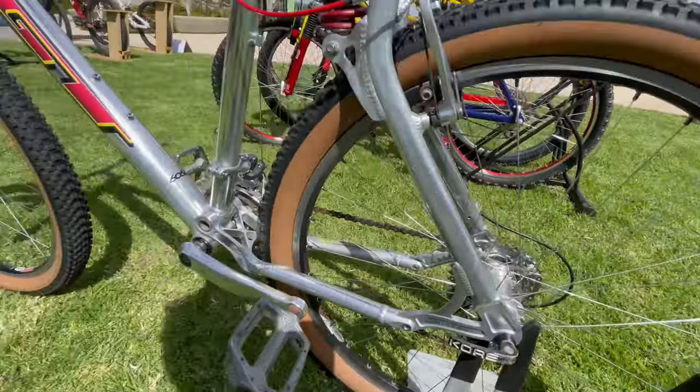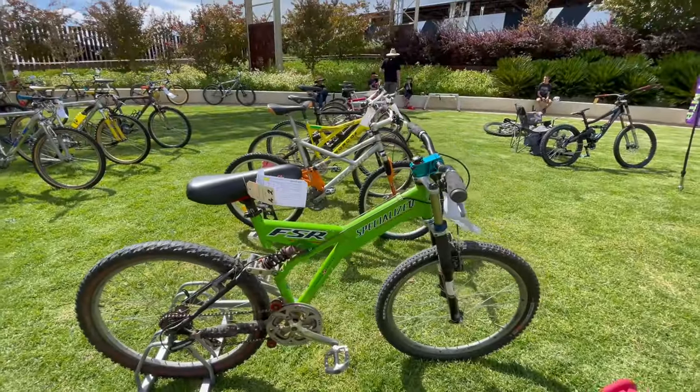And a cool 97 LTS one owned by Cam as well. And those Hadley hubs, does it get any better?